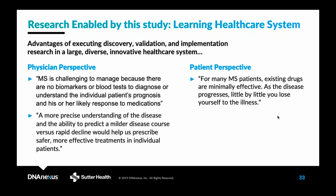And I really want to bring this back to the patient, because this is why we're doing this. And I just want to emphasize what our physicians hope to get out of this and what this means to our patients. So our physicians know that there are no biomarkers, there are no blood tests to understand what a patient's prognosis is going to be or how they're going to respond to medication. And so by understanding the disease at that level, we will do a much better job of identifying safer, more effective treatments for individual patients. And I talk to the physicians in our system, I talk to patients, and this is what they hope for, and this is what I hope to deliver.